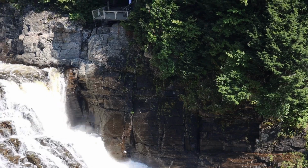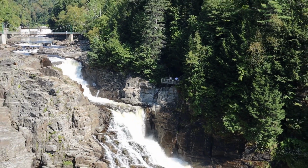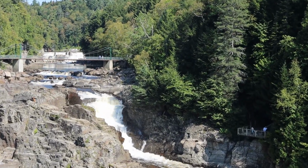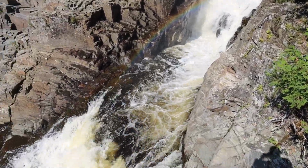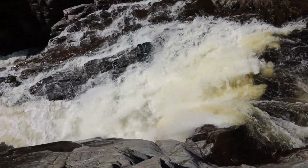Canyon St. Anne Falls, St. Anne, Quebec, near Quebec City, Quebec. The height of the waterfall is 243 feet, the width is 70 feet, and it's taller than Niagara Falls. The cost is $14 Canadian entrance fee to the park, and it is a 1 mile loop on paved trails with 3 suspension bridge crossings.